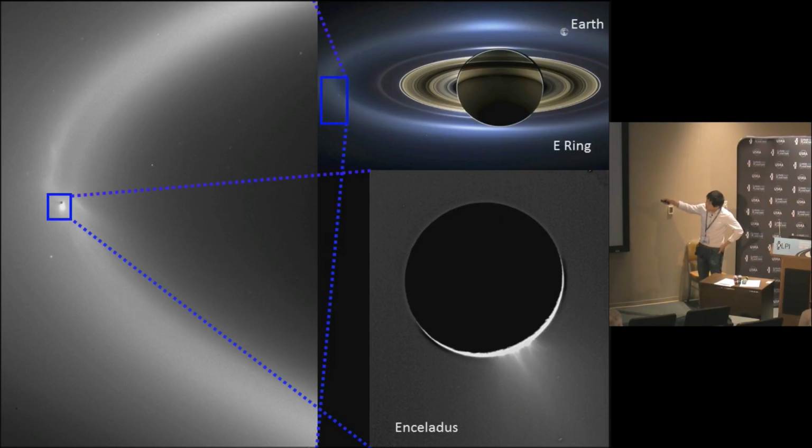The nice thing about images is that they basically tell you the story: grains emitted from Enceladus, because it's so tiny, are launched with speed high enough to escape its gravitational well and therefore enter the orbits of Saturn, forming this diffuse ring.